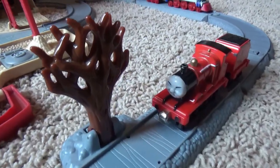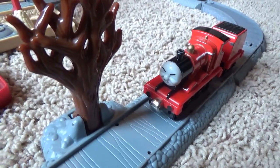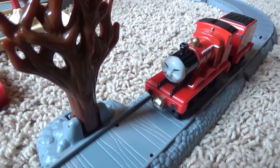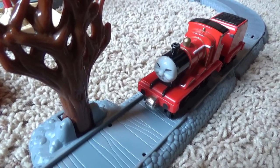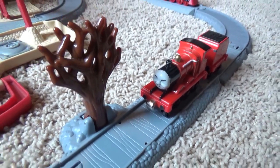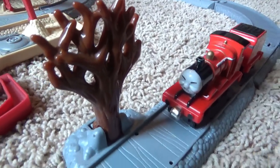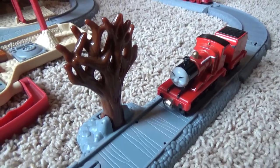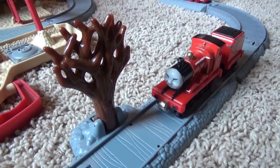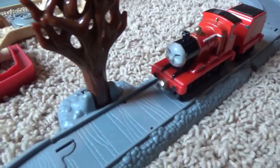The James and the Trouble with Trees pack was one of the first 3 that was made. The other 2 were Percy Takes the Plunge and Thomas and the Special Letter. I always liked this James and the Trouble with Trees one. I always wanted it, but I was never able to get it. I have the Thomas and the Special Letter and Percy Takes the Plunge ones, but I never had the James and the Trouble with Trees. So I finally decided to buy one off of eBay recently, and I was lucky enough to find one that had the James featured along with the tender and the track.